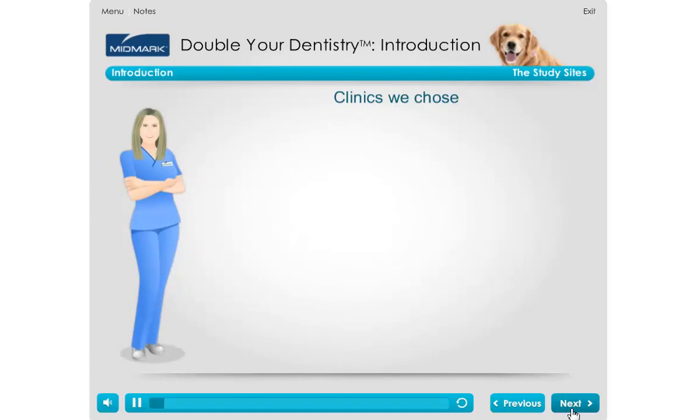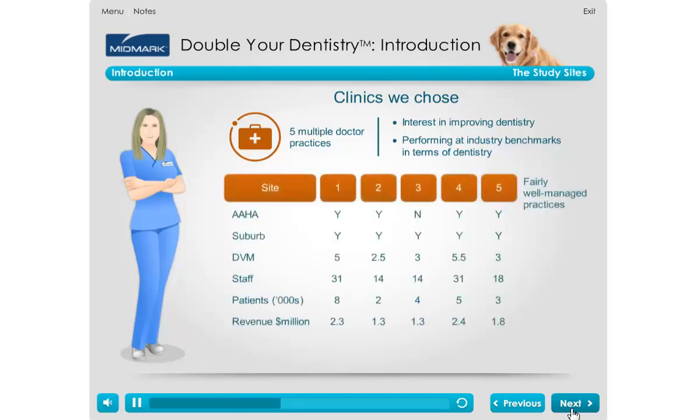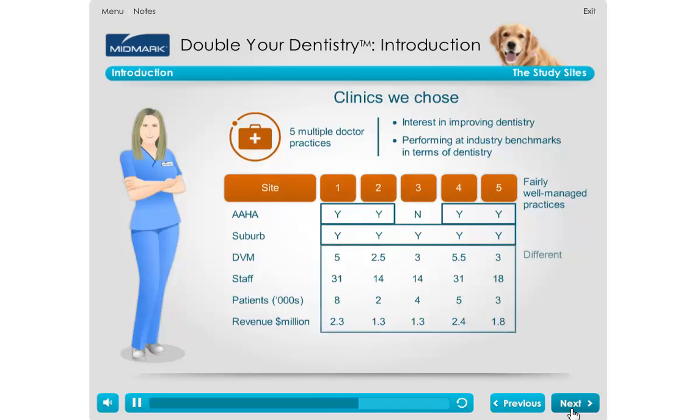Let's look a little closer at the clinics we chose. We selected 5 multiple doctor practices that had an interest in improving their dentistry. They were all performing at the industry benchmarks in terms of dentistry as a % of practice revenue. The hospitals were all fairly well-managed practices, and 4 out of 5 were AAHA accredited. They were all suburban hospitals, but after that they were slightly different. They served different demographics, were of different sizes, and had varying number of patients. They all shared a desire to learn and get better, and that proved to be an important component.